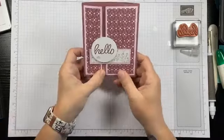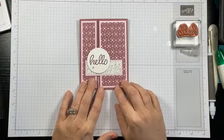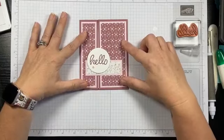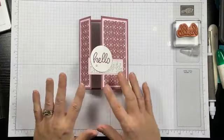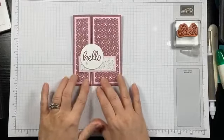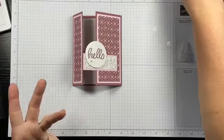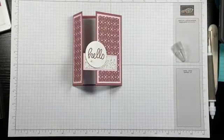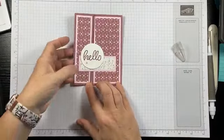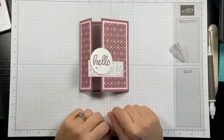This is our mystery card for the month of February. I hope you guys enjoyed that. This is a really fun and easy layout to create with so many cards. So many different papers can go on this, but it's also one of those fun folds that gives a different opening mechanism to your card, and that just makes things a little bit funner when you're getting a paper hug, as we call the cards.